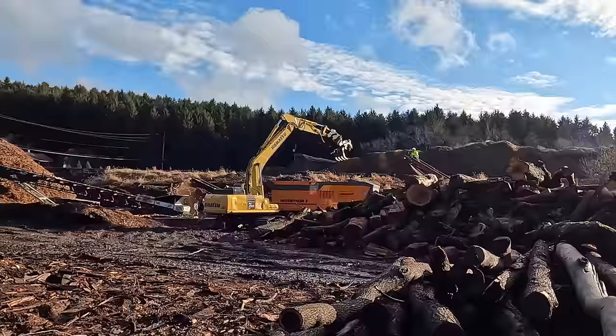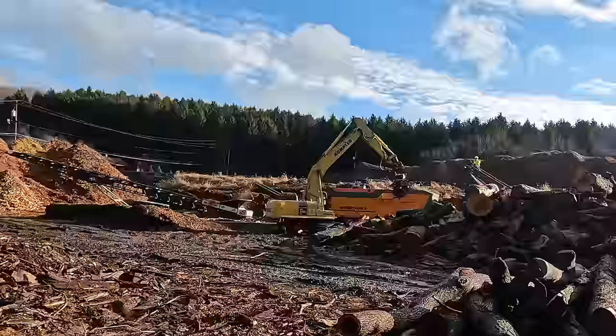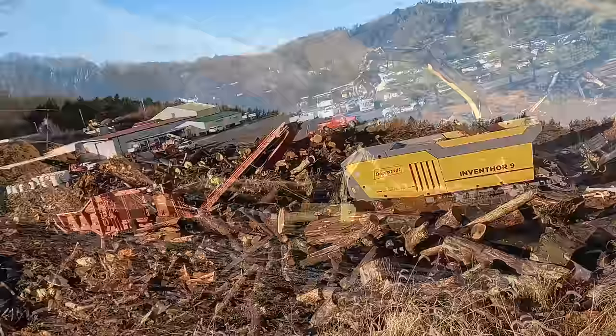The excavator is a PC290 Komatsu. It's got that nice head on it, 360 saw on it, everything. Got probably a 24 inch oak in there now.